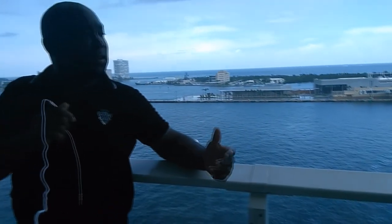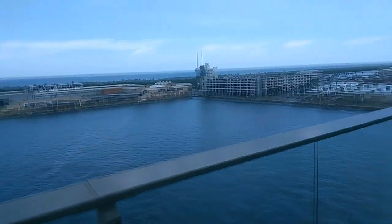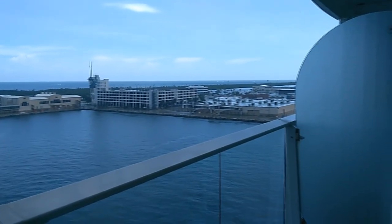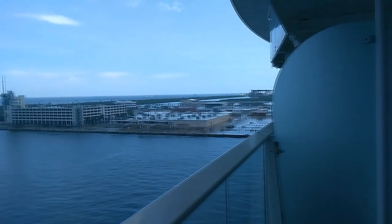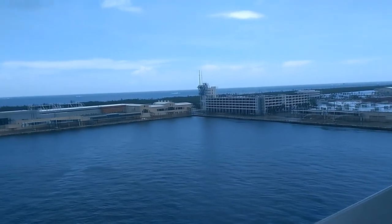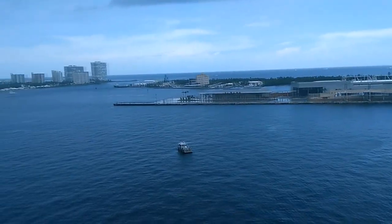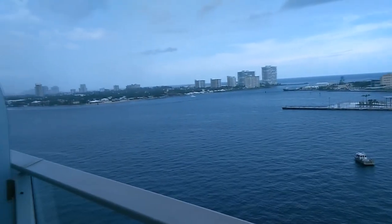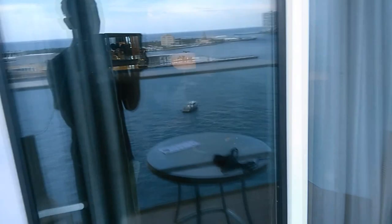We'll give you a little look around and show you what's going on. From the boat to our room itself, which is 12254, that's our grand suite room. We're on the docks itself, and there's another port on the opposite side. It looks like we're the only ship in at the moment, the Allure of the Seas. It's a nice view, Fort Lauderdale, not too bad. This is our room, this is the balcony.